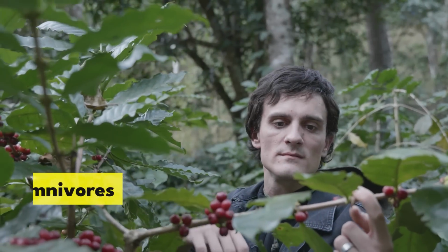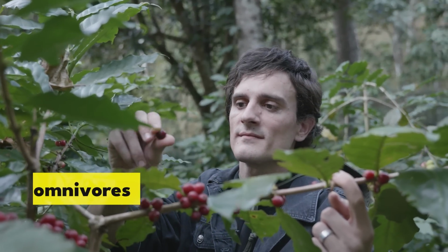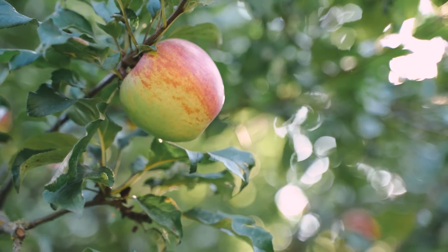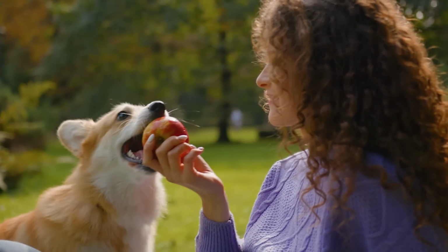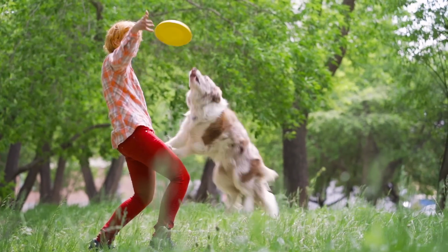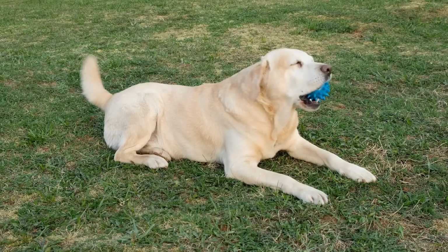Humans evolved as omnivores, meaning that we eat meat and plants, requiring us to be able to see enough colors to pick out, for example, red apples against green leaves. Dogs don't really like apples, so evolution didn't bother putting too much effort into allowing them to see them clearly. A side effect of dogs' color vision being mainly based around the colors blue and yellow is that dogs tend to be more attracted to toys that are those colors.